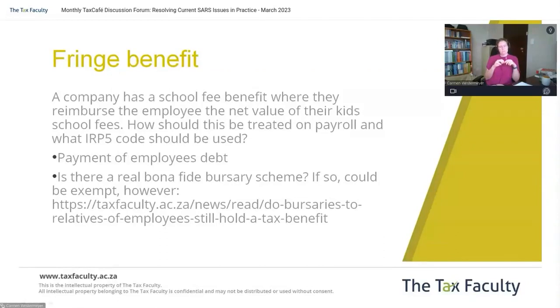When they changed Section 10(1)(q), the number of people who, again, this was like employment tax incentive schemes where the amount of avoidance schemes was actually frightening. If a company is reimbursing their employees for school fees, then more than likely this is going to be a payment of an employee's debt per para 12, whatever the face value is, that's a fringe benefit, right?